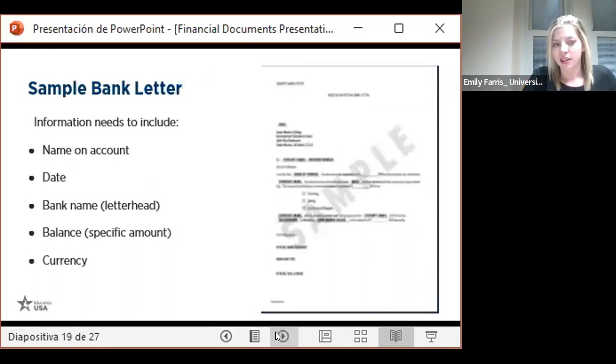So another document that you might get from your bank is a bank letter. This is a little bit different from a bank statement because this is a document that you would specifically request from your bank. If you can see on the example there, it holds the same information, but it's just written in a letter format. So it still includes the name, the date, the bank name, the balance, and the currency, but it's just a little bit different format.